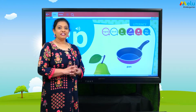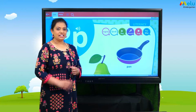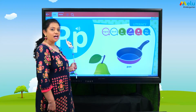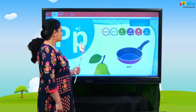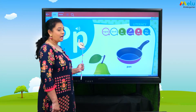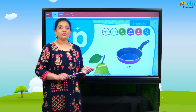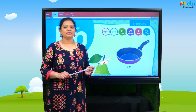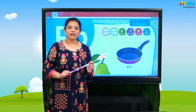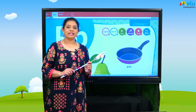Yes, children. Can you see P letter on the panel? What is this? Uppercase P and this one is lowercase p. And what does it sound? P. P sounds P. And now let us see few words that start with letter P.